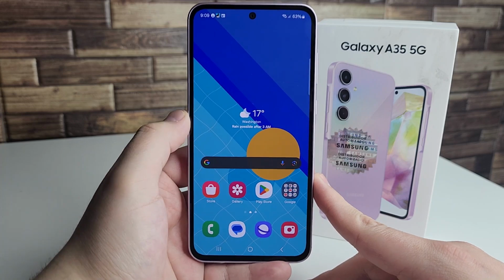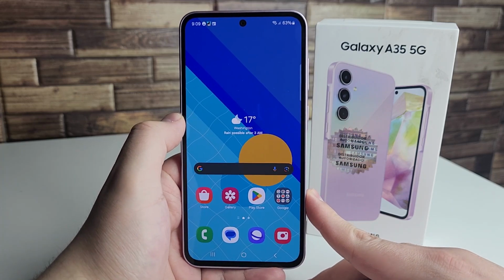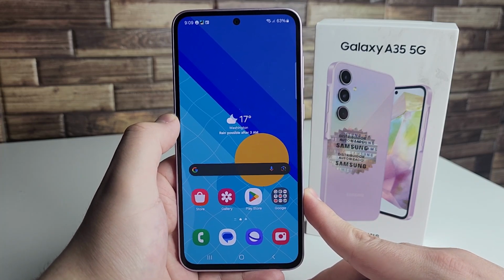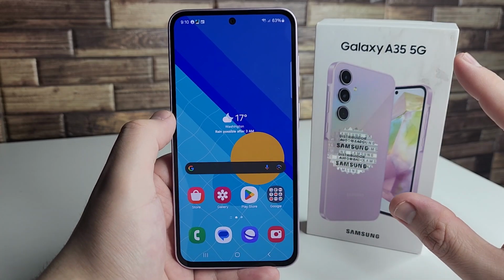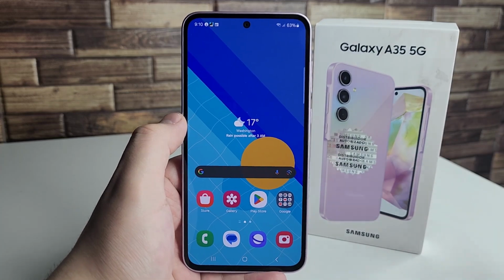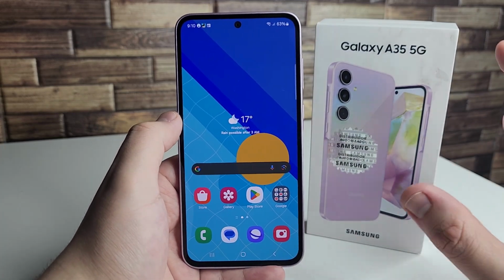I feel like overall though, most people are gonna be totally fine with this device. I feel like you're gonna enjoy this device and have a great time in all of the areas. Just some of those things inside of here may be make or break for some people that wanna pick up this device that I just wanted to note in this video.